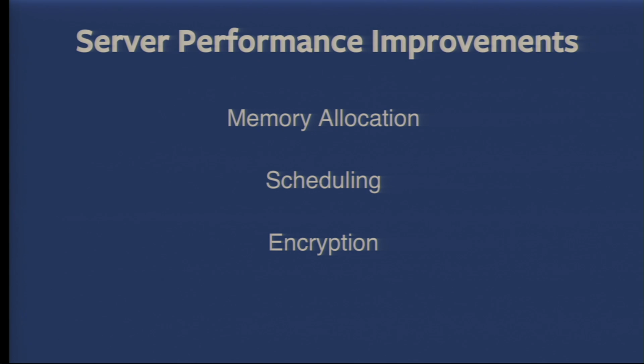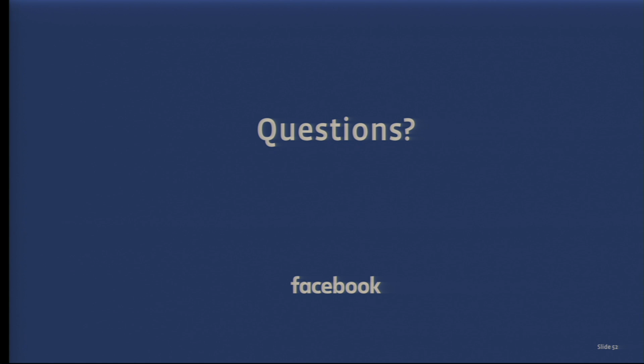Cool, so that's a very quick run through of some of the cool stuff we're trying at Facebook. Restartable sequences for memory allocation, scheduling. We talked about epoll exclusive and KCM, and trying out our kernel encryption module. I think we have lots of time for questions if anyone has any questions.